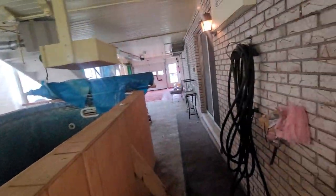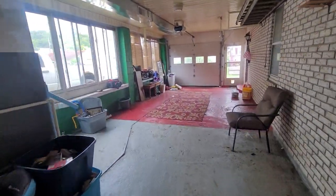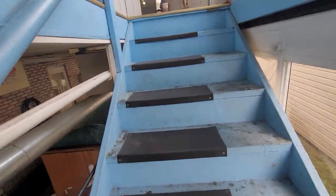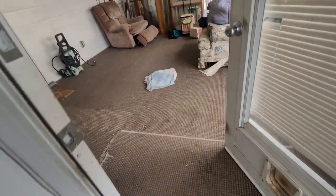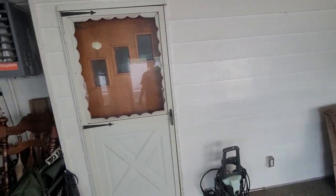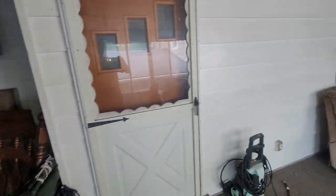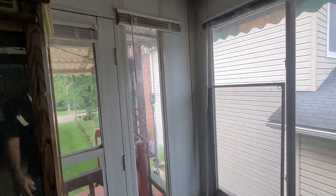Okay, so now we're gonna go upstairs. Nice wide steps when you're moving in and out. Okay, this goes to the two bedroom right here. You got another heater up here. So that's the two bedroom right there. That's the only one we're not able to get into today. They're not home. We gave them a notice that we would be in.